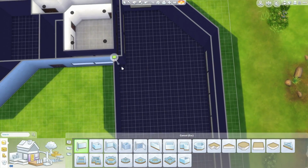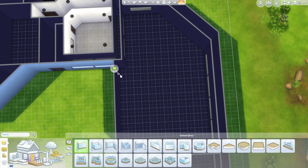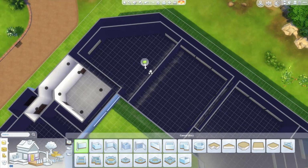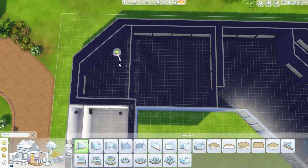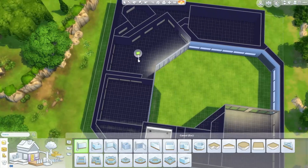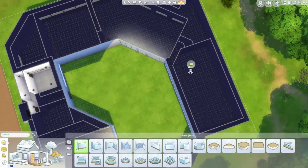So I think what we'll do, let's divide it about there. So that'll be like a bathroom at the back there. That'll be the bedroom. The bathroom's actually massive, so no, let's not do that. Let's go to there. That'll probably be enough for the bathroom. I don't know. We'll see. Really play it by ear and see what works and see what doesn't.